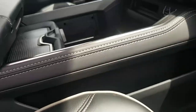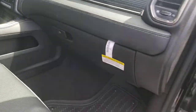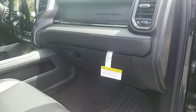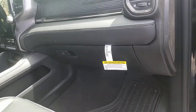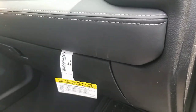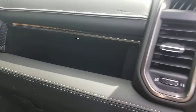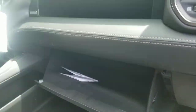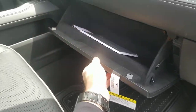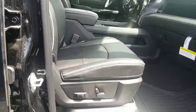There's definitely a reason why the Ram Limited won luxury vehicle of the year, and you can see why here with the piping on the seat, all the detail all the way through. I'm really blown away by these trucks. Every time I get in one, I'm just super impressed with the level of comfort and quality all the way through. So you do have two storage bins here, glove boxes. One on top, it's gonna be felt lined, and then you have this one on the bottom here as well, also felt lined. This 12-inch U-Connect system, when you take this truck home, you're gonna get your own manual just for that system to be able to learn how to use that thing. Really cool stuff.